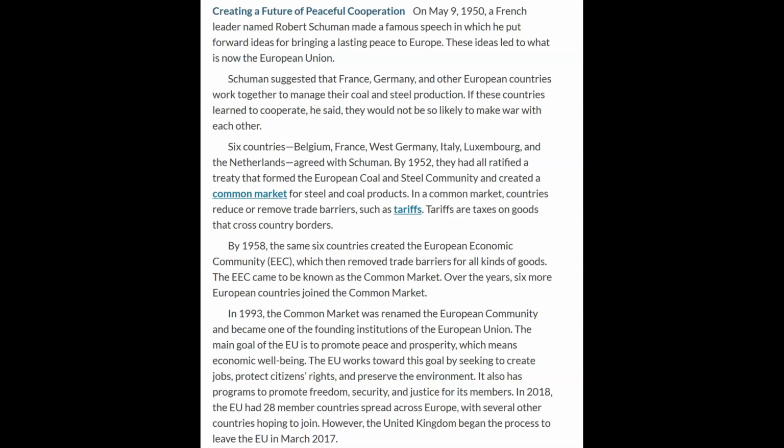By 1952, they had all ratified a treaty that formed the European Coal and Steel Community and created a common market for steel and coal products. In a common market, countries reduce or remove trade barriers such as tariffs. Tariffs are taxes on goods that cross country borders.